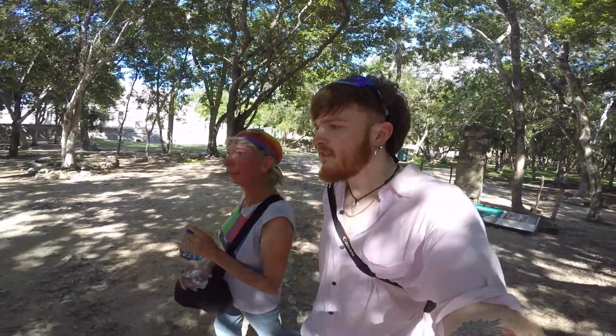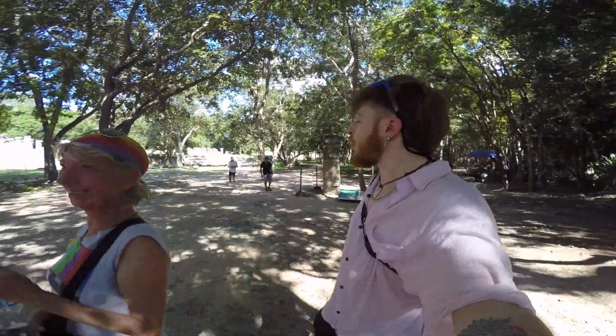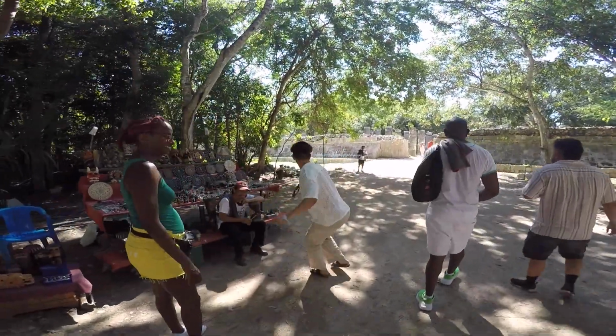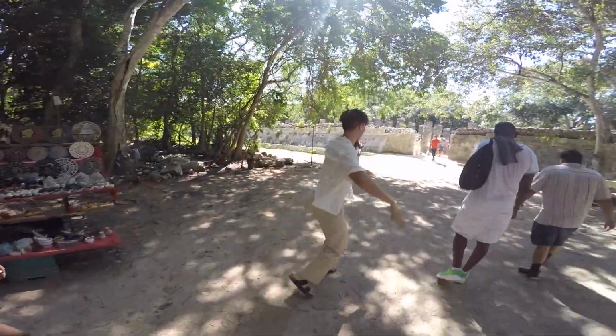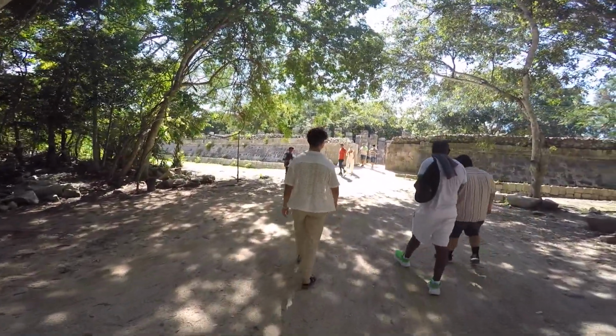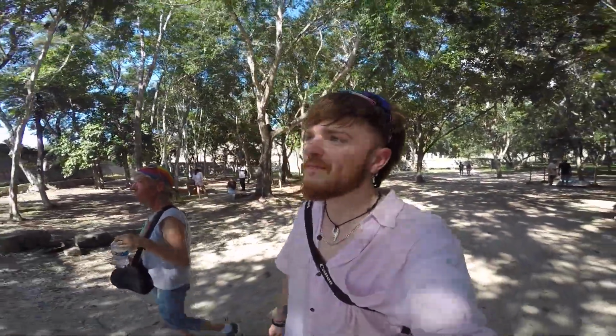Well, Heather, are you finding where are we? Chichen Itza. They made the color in blue. Columnas. It's a good time. Can't wait for the cenote.